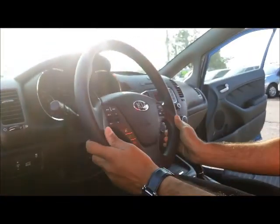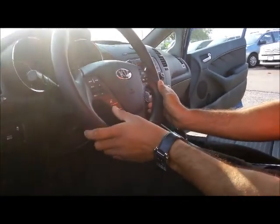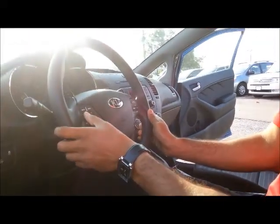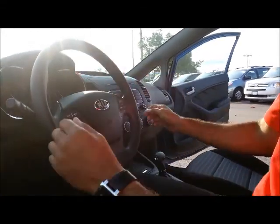Over here you've got steering wheel control, so you have Bluetooth mounted right on the steering wheel when you want to answer or decline phone calls. You can increase or decrease the volume. It has voice control overall in the vehicle.